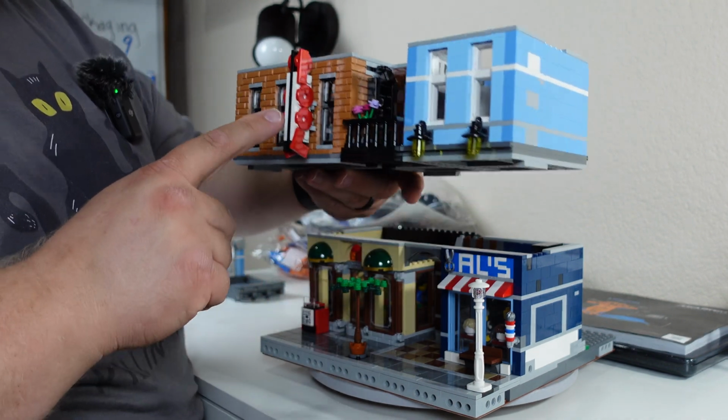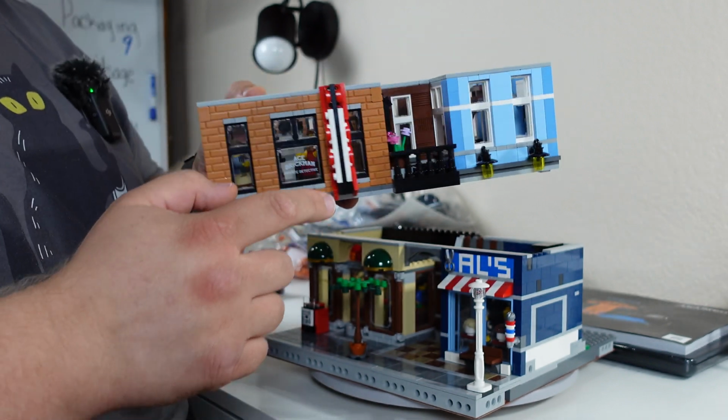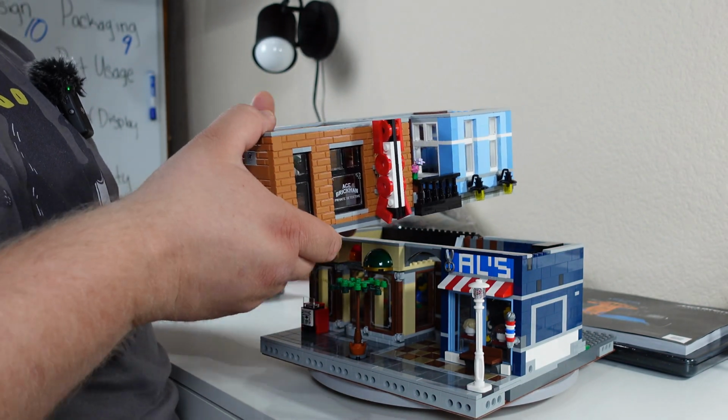Okay, so we do have this nice cool letter sign built using brick elements. It is reflective on both sides.